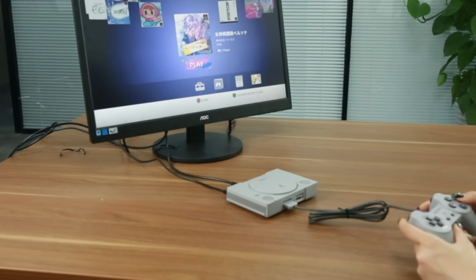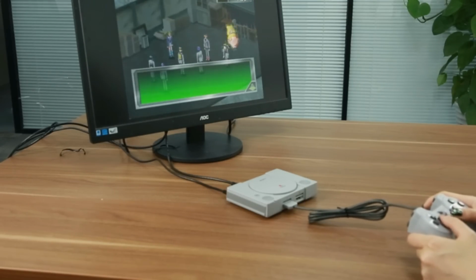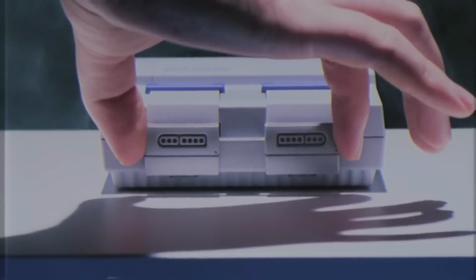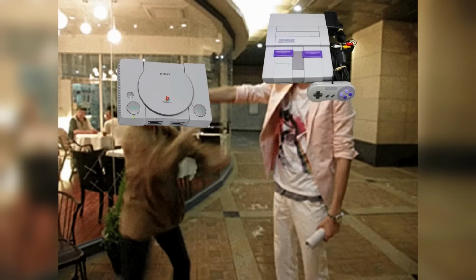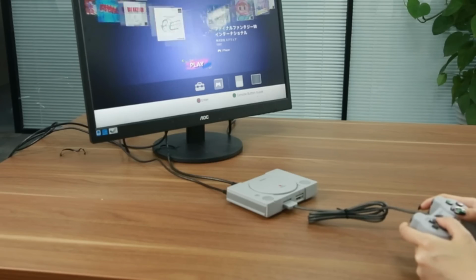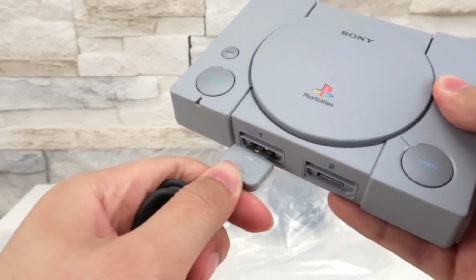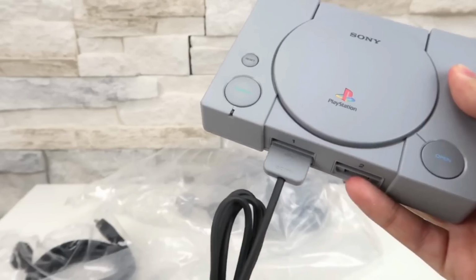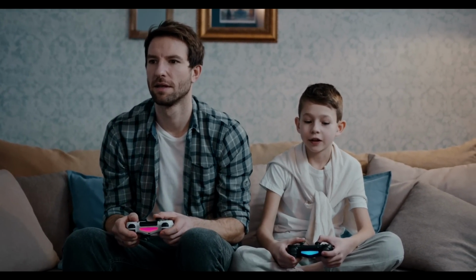On the plus side, the PlayStation Classic does a decent job with emulation, and the snapshot save feature is a nice touch, allowing you to pick up right where you left off without any loading screens. But compared to other mini consoles like the SNES Classic, the PlayStation Classic feels a bit bare bones. There's no option to add more games, no online features, and the controllers lack the DualShock's iconic rumble feature, which means you miss out on some of the original's unique gameplay moments.